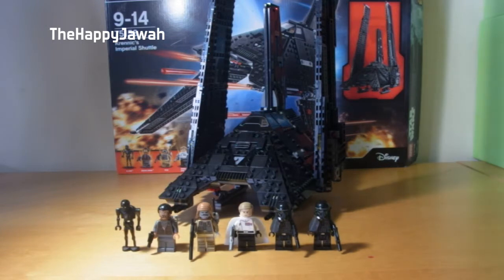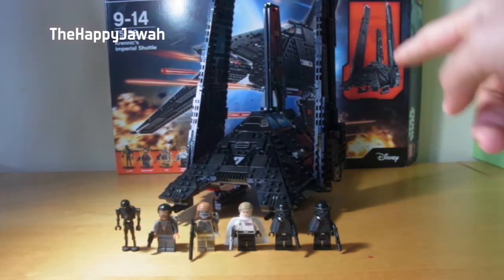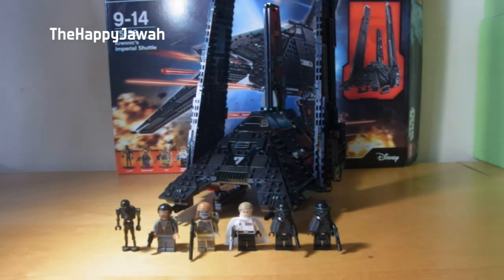If you watched my analysis on the Rogue One sets ages ago, the only one that really caught my eye at all was Krennic's Shuttle, just because of the unique use of angles and it looked very sleek. And after seeing the film, and how cool the ship was and how cool Krennic was, seeing it at such a discount, I just couldn't resist. So let's go ahead and get this on the stand and have a closer look.